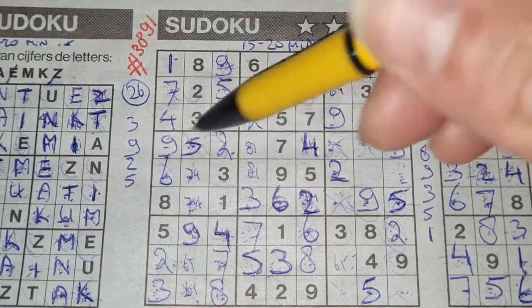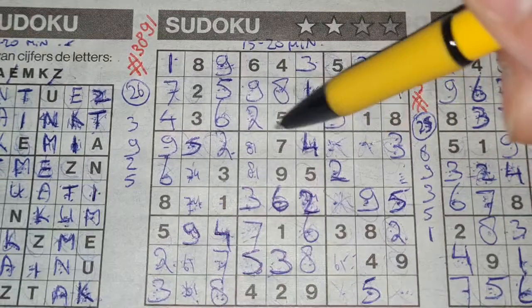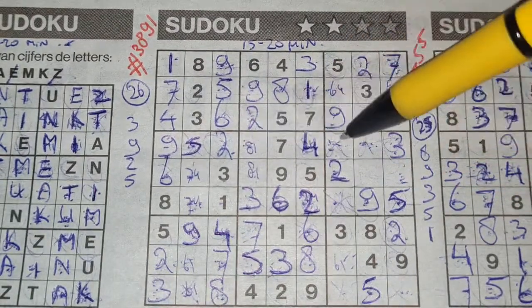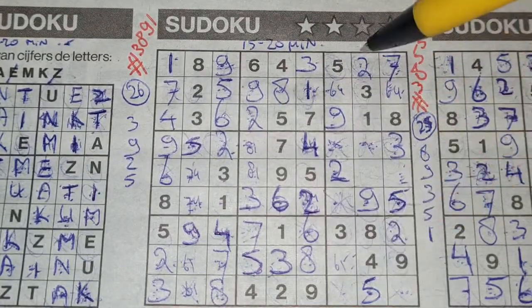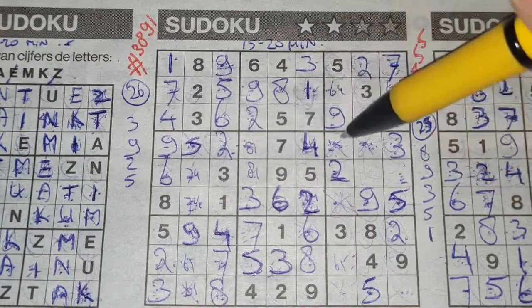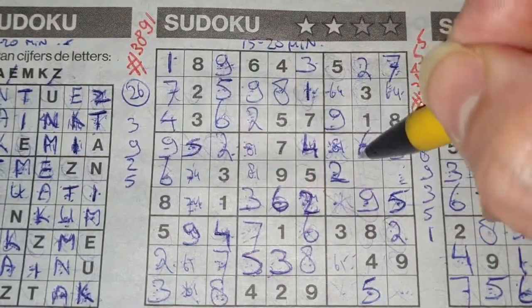3 missing numbers in this row. Those missing numbers are the 1 is missing, the 2, the 3, the 4, the 5, the 6 is missing, 7 and 8 is missing. 1, 8, 6. And look, we have a 1 and an 8 in this column. So no 1 and 8 in this box. The 1 and 8 goes in those 2 boxes as a pair. 1 and 8. So 1 digit left in this row for the number 6.